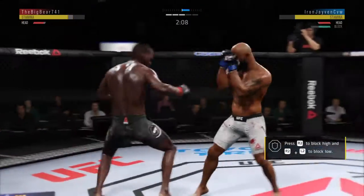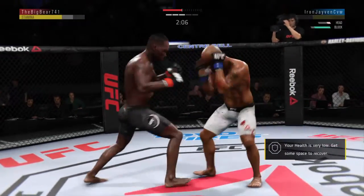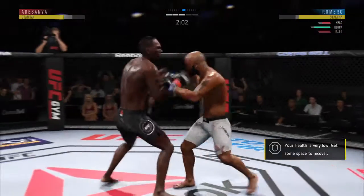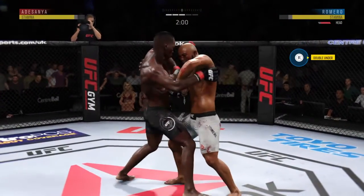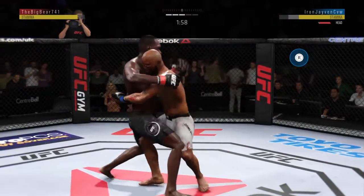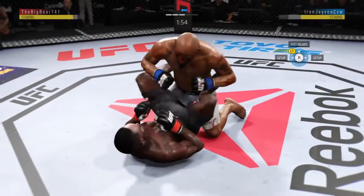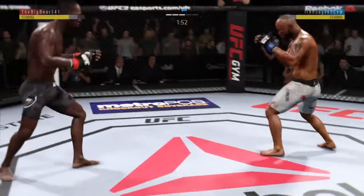With 2 minutes and change to go in round three. Oh! Devastating left hook. He's got him hurt here. The soldier of God goes for the clinch now. Looks like a recovery mechanism here, Joe. Yes, takedown. Up to his feet.